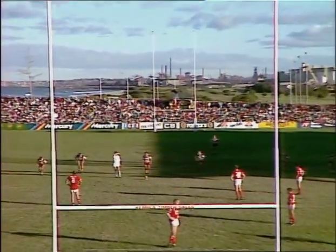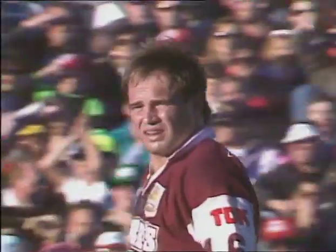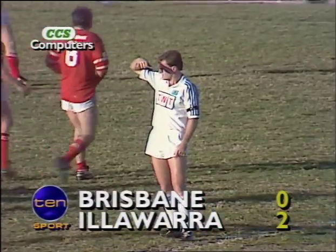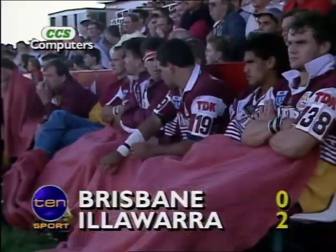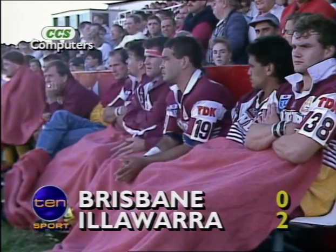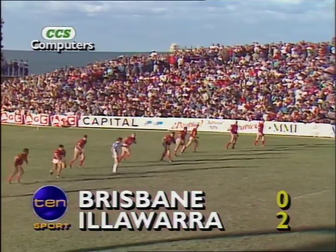He moves in from 33 out in front of the posts. He's got it nicely into the air, but waved away. It goes dead in goal. Play will come back to the quarter line for the restart of play. So the Broncos bench, we see Bob Conway with the headband on, Paul Isles, Willie Morganson, Brett Plowman there as well. Certainly some power on the bench.